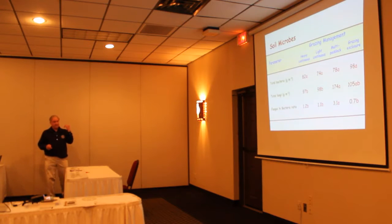Soil microbes, remember, these are the little puppies that drive everything. You look at the different grazing managements. The total bacteria, pretty much the same. The little A there, and A's all the way through, show those are not significantly different. Where they are different, the A means it's higher than that significant. The total fungi, very high, next highest. The fungal to bacterial ratio, this is about the normal level for these grasslands.